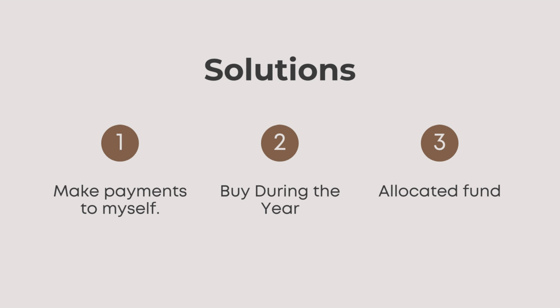And the third thing is this allocated fund, which I'm going to describe in great detail in just a few slides. So I hope you'll stick around for all of that because that, in combination with the final slide where I go through some other tips, have been a gigantic help in my budget over the last couple of years.